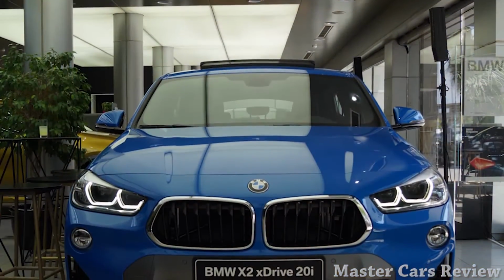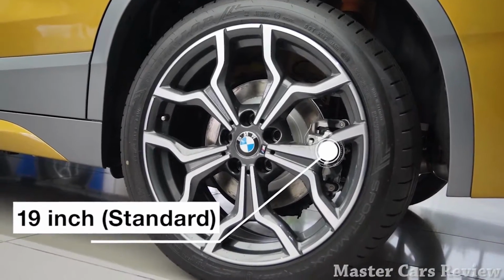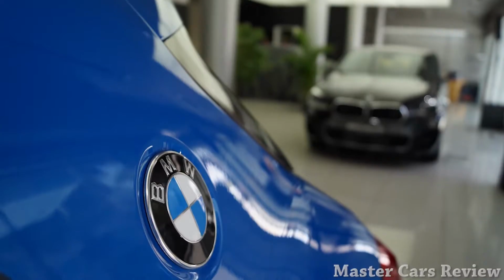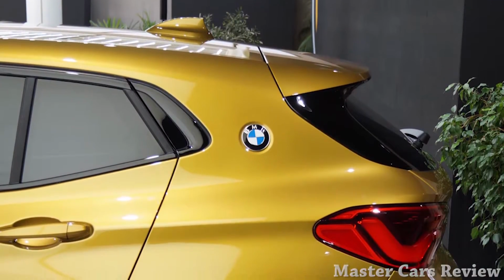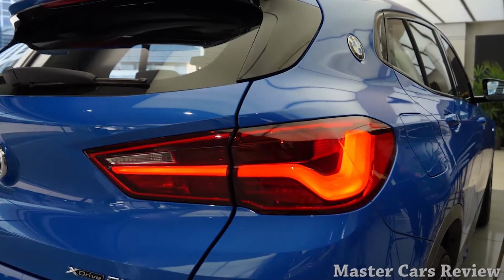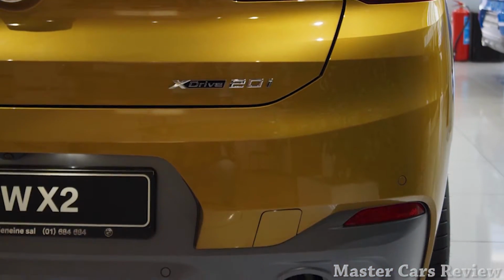You've also got the six-eyed face of the X family, with the fog lamps, which we didn't see in the concept. The side skirts are among the X2's signature features, which are body colored in the standard M Sport variant. I'm a big fan of the C-pillar badge. I mean, there's just something special about it, like back in the old days, with the 2000 CS and the 3.0 CSL. Under the M Sport rear spoiler, you have the iconic L-shaped BMW taillights with LED strips inside them. The taillights emphasize the width and therefore the sportiness of the rear. And then finally, beneath that, we've got the real, genuine exhaust tips, and not the fake ones like some manufacturers do.